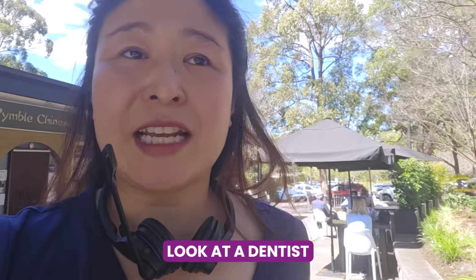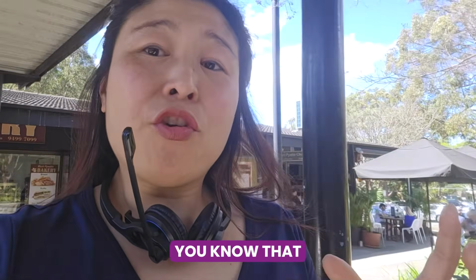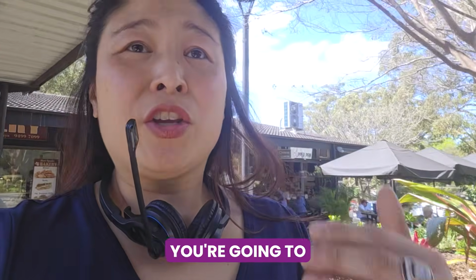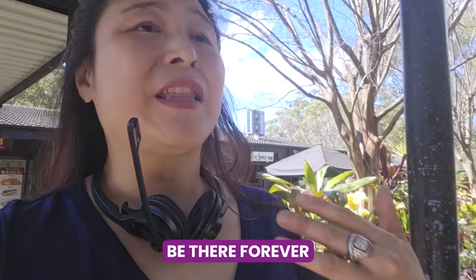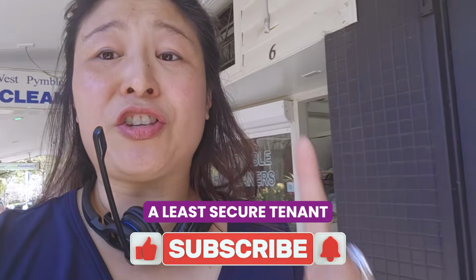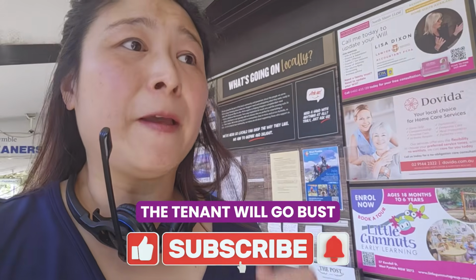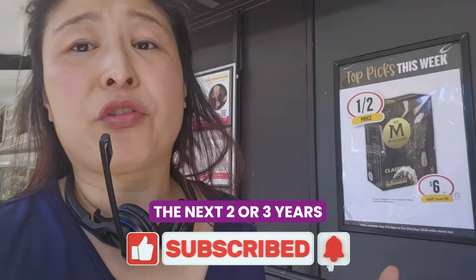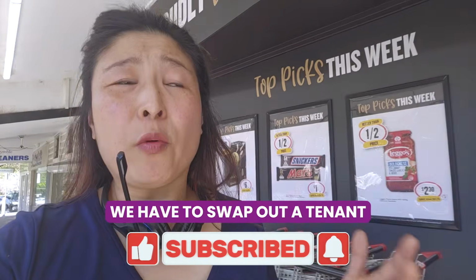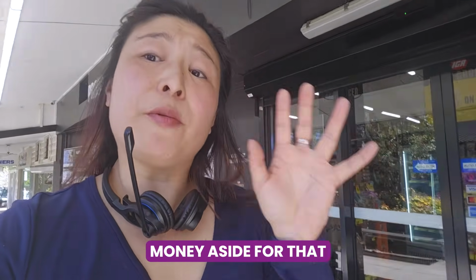So when you look at a dentist, that's the ultimate secure property. And with that type of property, you know that while your returns are low, you're going to have that longevity. That tenant's going to be there forever. However, if you switch that and you go to the news agency, that's probably your least secure tenant. So you're going to be wondering, maybe one day the tenant will go bust. Maybe they won't survive the next 2 or 3 years. Maybe we have to swap out a tenant, gut this place, and really do a whole refurb. So I've got to put money aside for that.